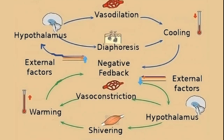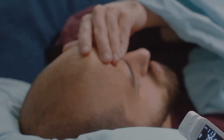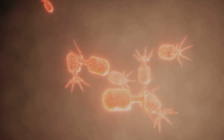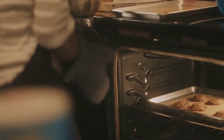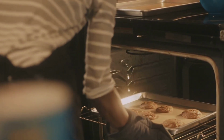We need a specific temperature range for our cells to work efficiently. Enzymes in our cells are sensitive to temperature changes. They need the right temperature for essential chemical reactions. If our temperature strays too far, these reactions can slow down or stop, risking our health. We need a temperature around 98.6 degrees Fahrenheit or 37 degrees Celsius for everything to run smoothly.